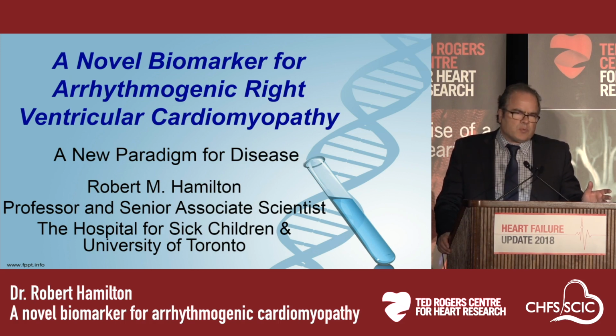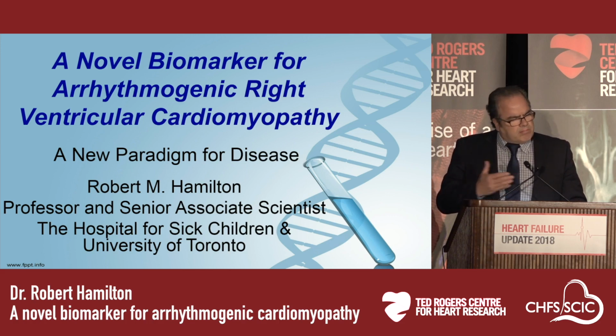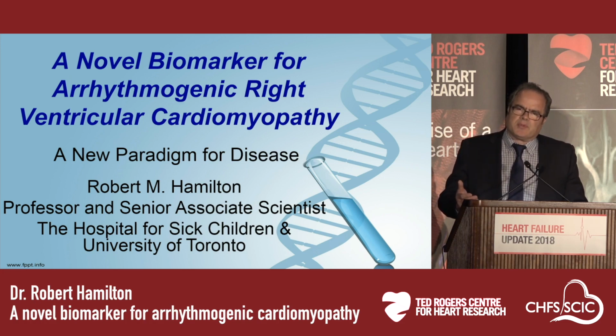Arrhythmogenic cardiomyopathy has been really difficult to diagnose, again, because it's in the right ventricle, which we haven't focused our imaging on over the years. And so up until about 1994, the people that identified arrhythmogenic cardiomyopathy were the pathologists, your cardiac pathologists and coroners, who would see the sudden deaths.